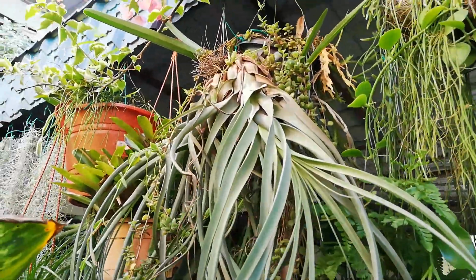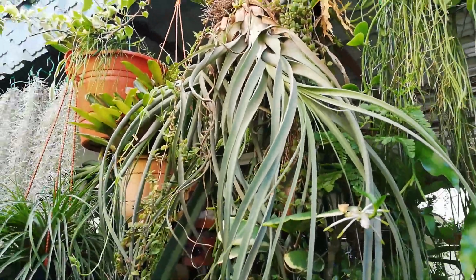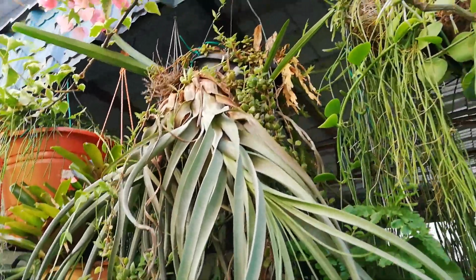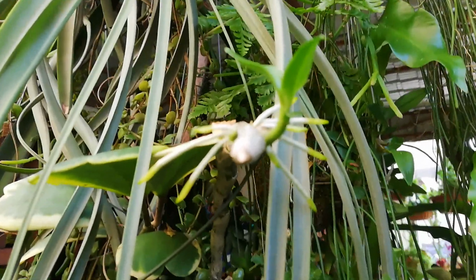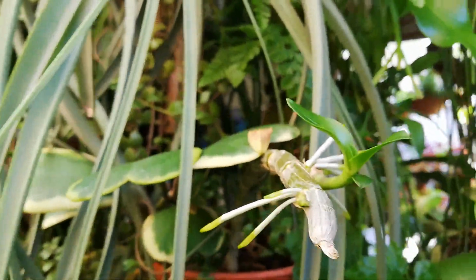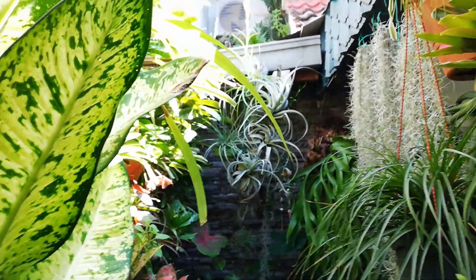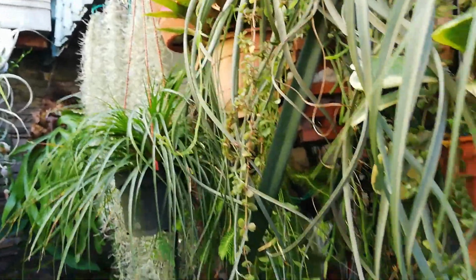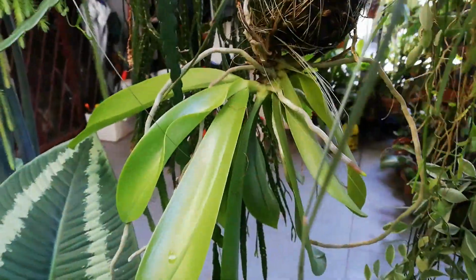I also put my airplants here. I think some of them just need bright shade but not hot direct sunlight. This one is doing well. Also this orchid, which has a new shoot. This is an awesome orchid actually. So you can see my Spanish moss over here, and my fern, my airplants. Okay, this is the orchid, the early one.